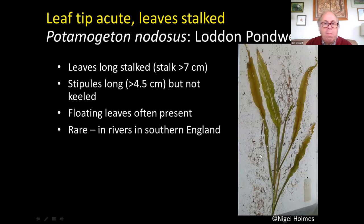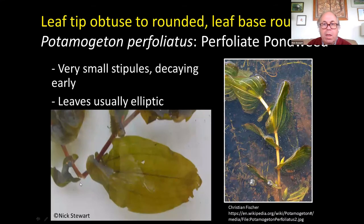But the main feature that separates it from Polygonifolius, or rather from shining pondweed, is that the leaves are very long stalked, more than 7 centimetres long. So very obviously stalked leaves. Stipules are also quite long, as in shining pondweed, but they don't have those ridges along the keels. I'm afraid this picture is not a brilliant picture, but it does show nicely the long stalks. So those 4 are the ones with the acute tips.